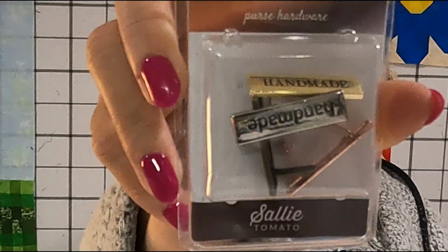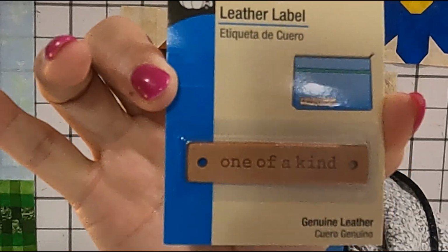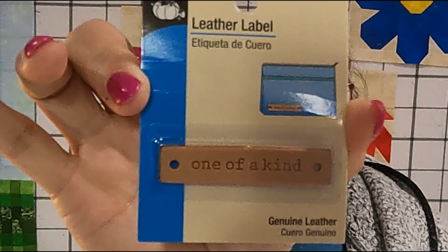Okay. You know me, I like the daily deals and I can't pass up a good deal anyway. And I do remember these now. So I picked up some handmade labels. There's a set of 4 in here. This is from Sally Tomato, which is the bag company, but they're metal. So when I do bags, and yes, I like to do bags, just haven't done any in a long time, I have some cute metal tags for that say handmade. I also picked up this one. It's a leather label. It says one of a kind. Kind of on a label kick lately.